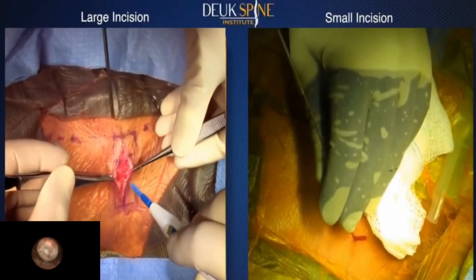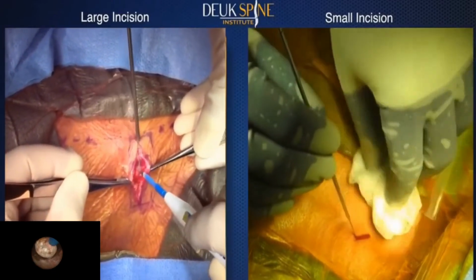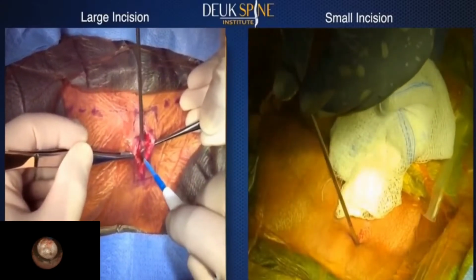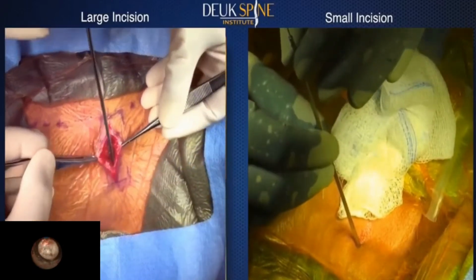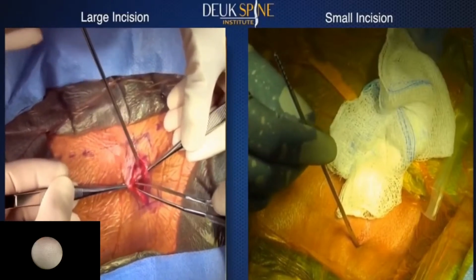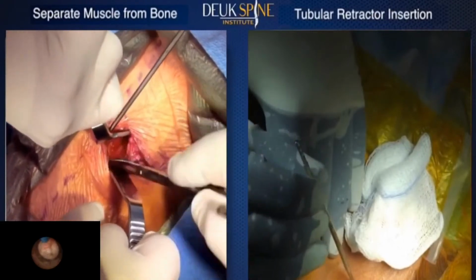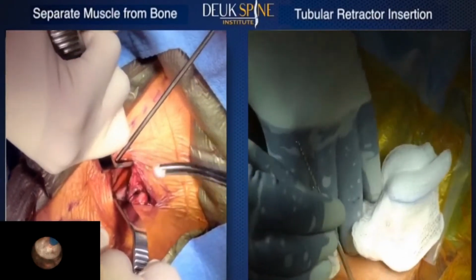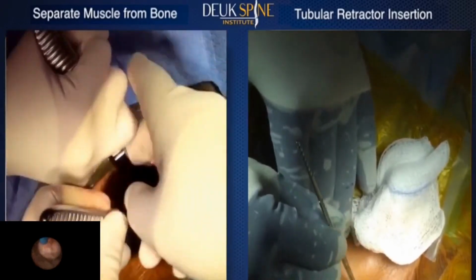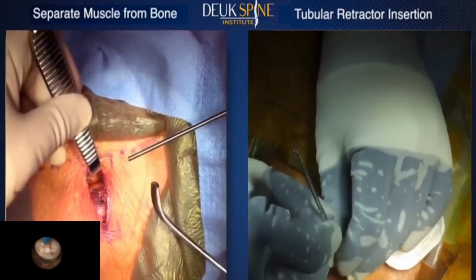Here, 2 patients with comparable disc injuries are treated. On the left, the highly invasive spinal fusion, and on the right, the least invasive Deuk laser disc repair. The spinal fusion requires a very large incision, usually leaving a large scar. The Deuk laser disc repair requires only a very small incision, usually less than a ½ inch long. In this small opening, a cylindrical rod, called a dilator, is inserted to gently spread the muscle to create a small passage and guide through which the surgery is performed endoscopically.